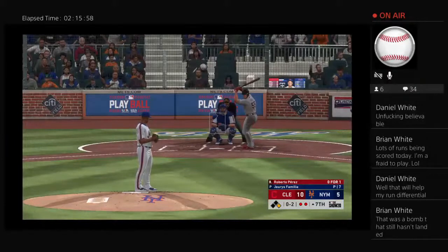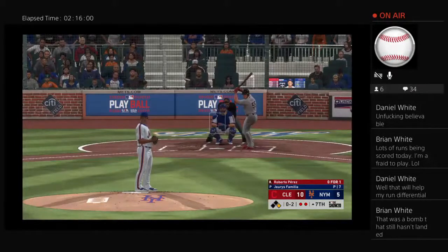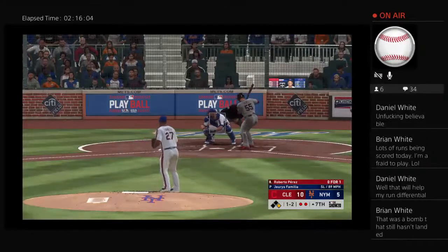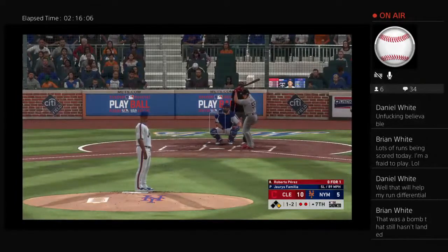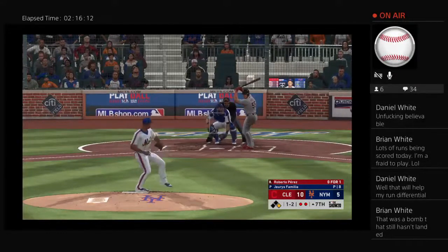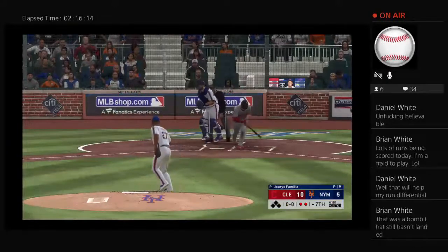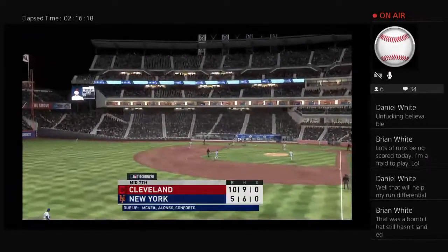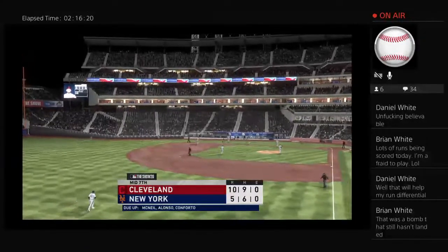Hey, down in the count 0-2, I'd like to see a little choke and poke right here. Maybe work it up the middle or opposite field with 2 strikes. A 1-2 count to the Indians catcher. Got him swinging on the splitter that time, and with that, the side is retired. Traditional 7th inning, correct.